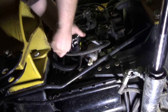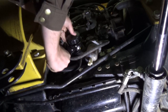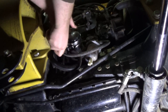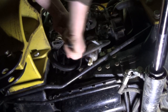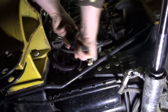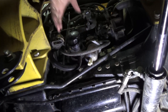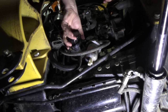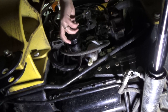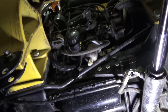Jeez, I don't remember it going on that tight. Come on, baby. Holy shnikes. This isn't the very best wrench for it. I had one of those rubbery strap wrenches, but it just stretched too much and hardly grabbed it at all. So I basically want to loosen that and get some dribbling coming out. Let it dribble for a minute.